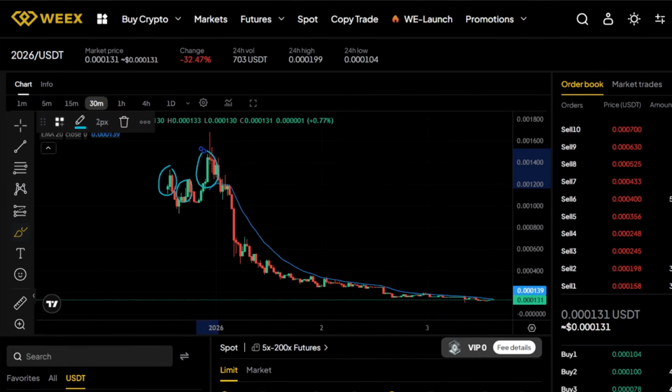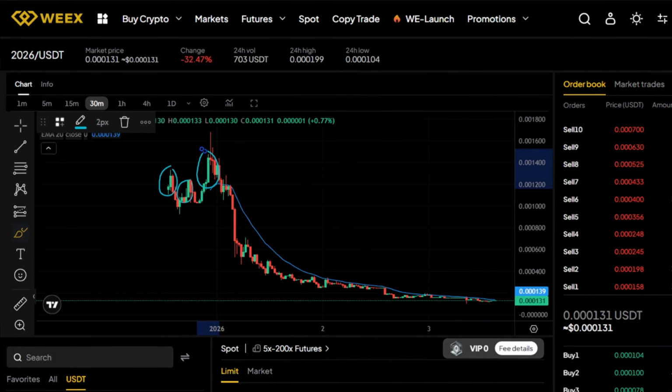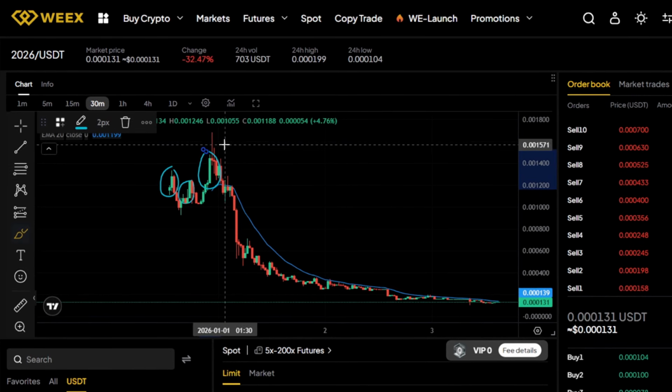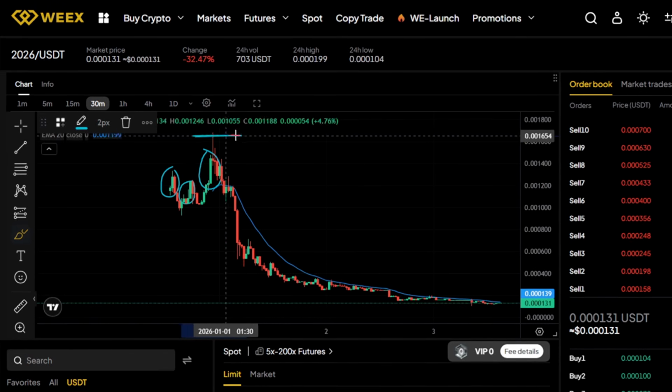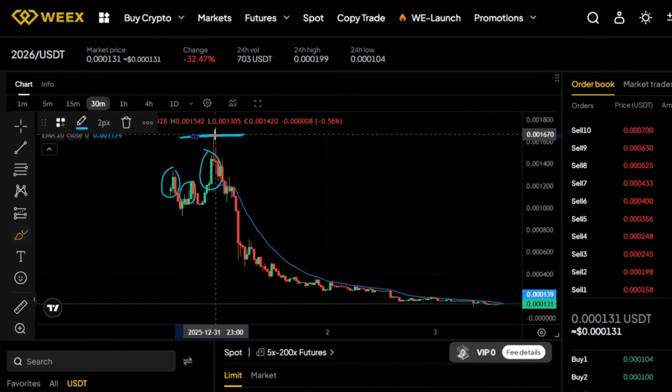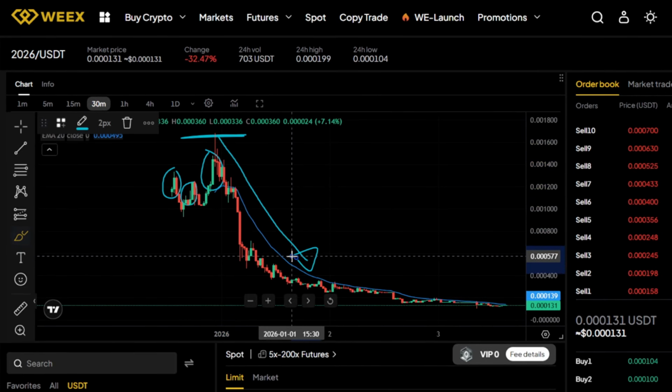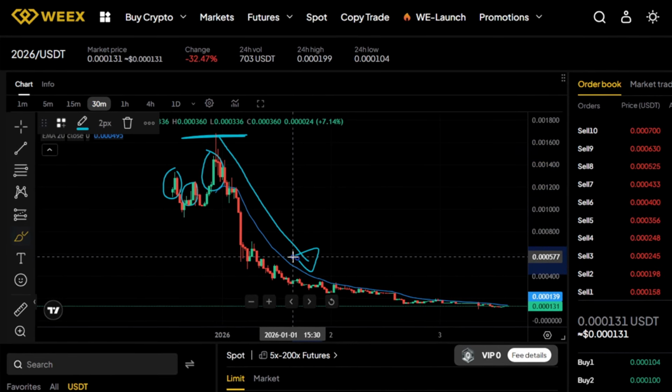But on a centralized exchange, you can make money from buying the coin and price going up, but you can also make money from shorting the coin at these high prices. And when price goes down, you make money when price is in that decline.